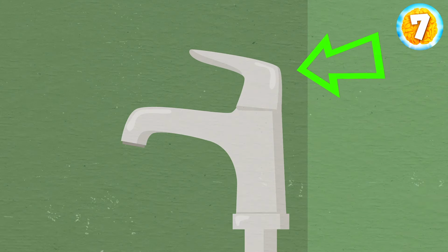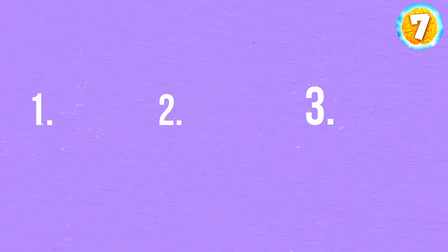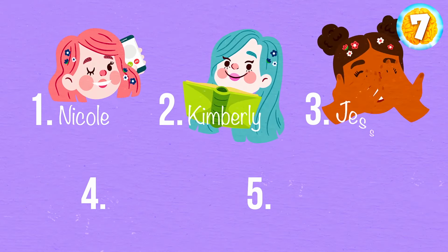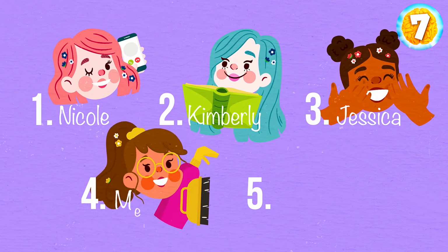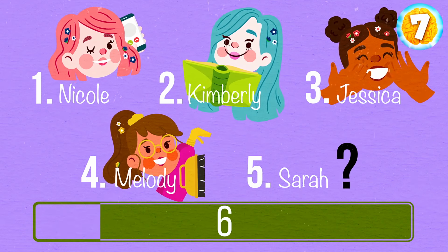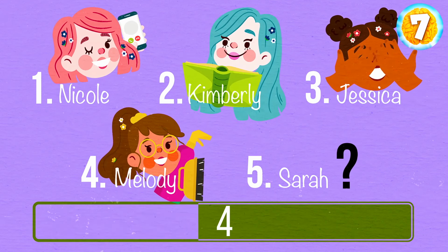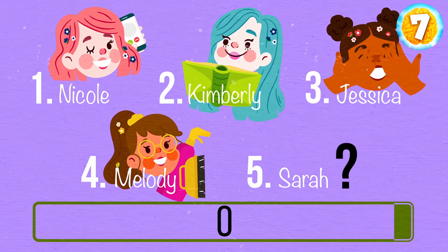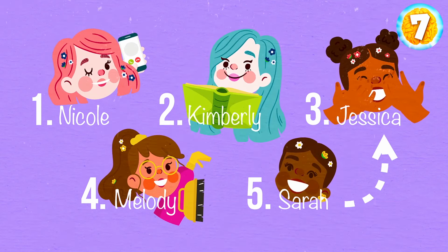Now it's better. There are five girls in the room. Nicole is talking on the phone, Kimberly is reading, Jessica is playing hide-and-seek, and Melody is tidying up. What's Sarah doing? Sarah is playing hide-and-seek with Jessica.